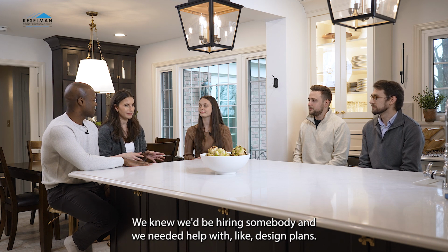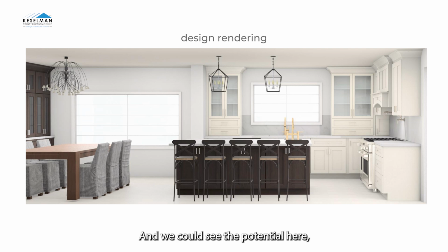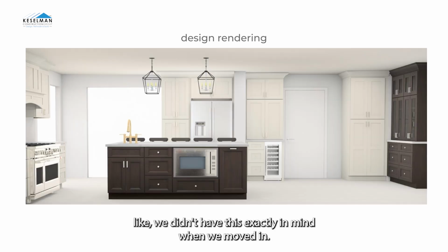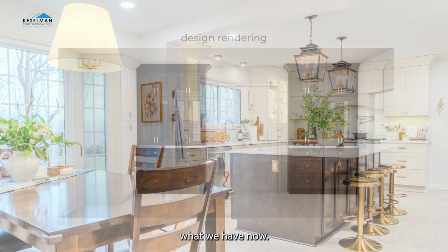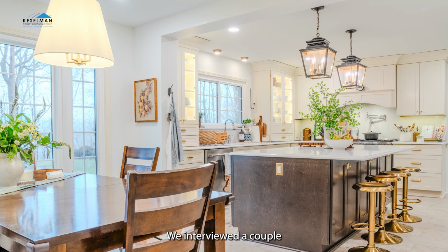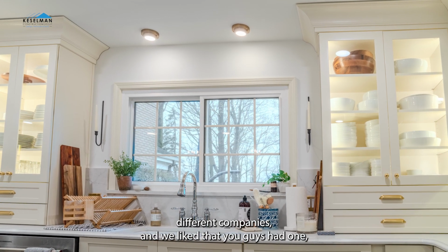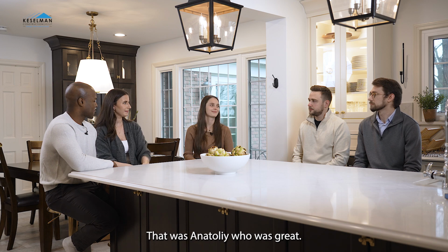We knew we'd be hiring somebody, and we needed help with design plans, and we could see there was potential here. We didn't have this exactly in mind when we moved in, but we're happy with what we have now. So we had a really good experience with them. We interviewed a couple different companies, and we liked that you guys had one set project manager that we'd work with from start to finish. That was Anatoly, who was great.